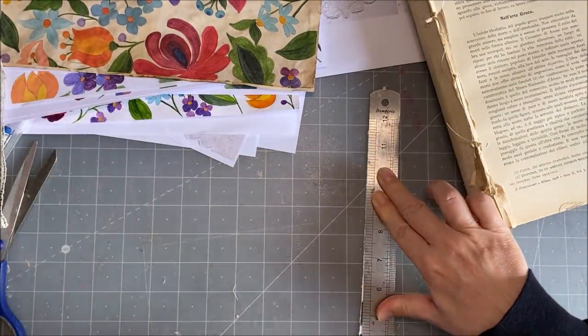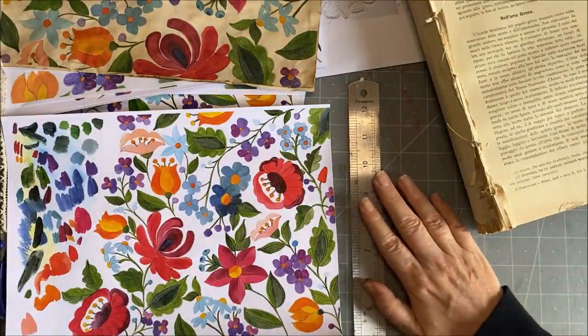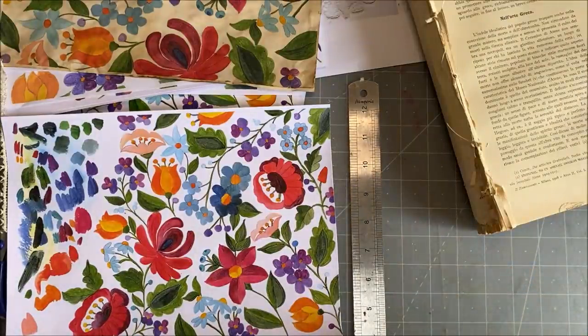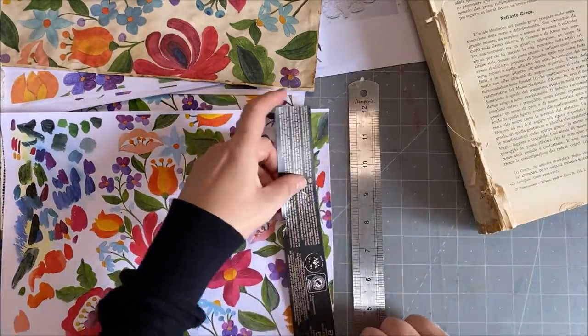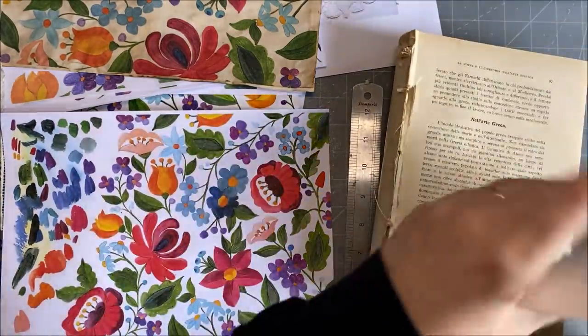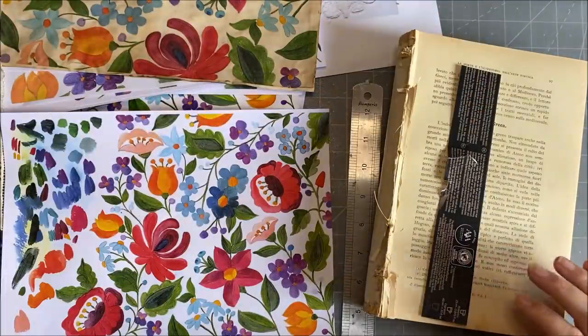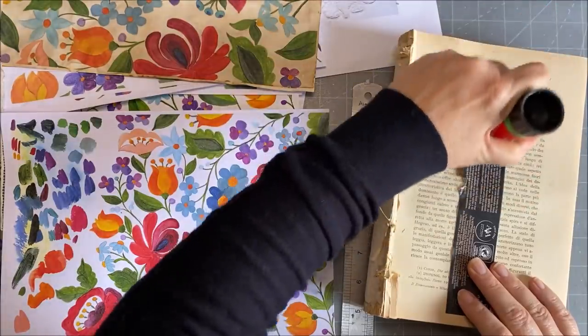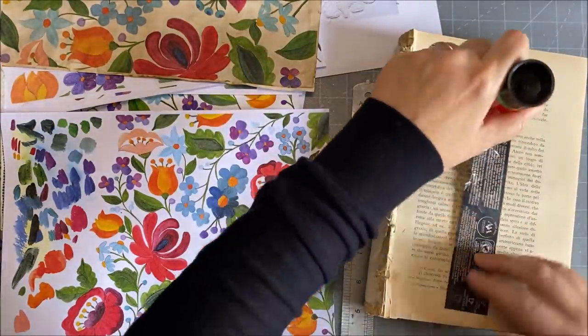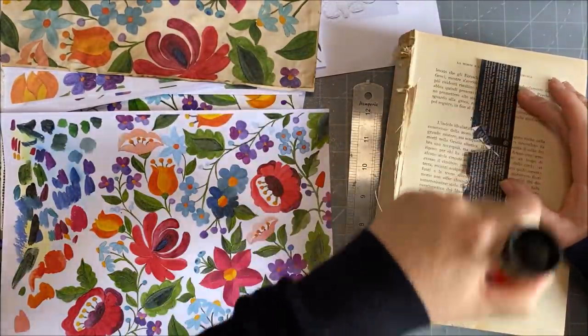Or that would be really nice. Where are they? Here. I'm going to cover one of these. I might cover that one. That one's a bit torn. Yep, and I'll just trim it off. So I'm just going to get the glue on there and then stick it down. And then we'll trim it down and get a nice painted style belly band.